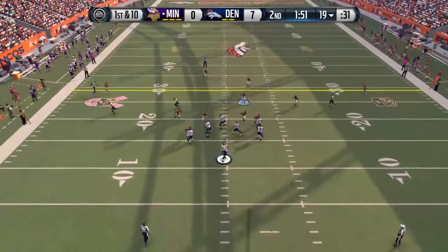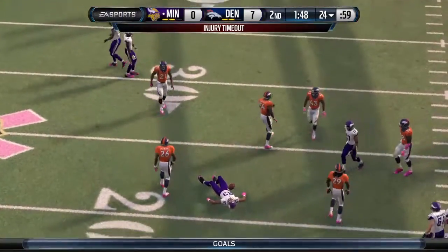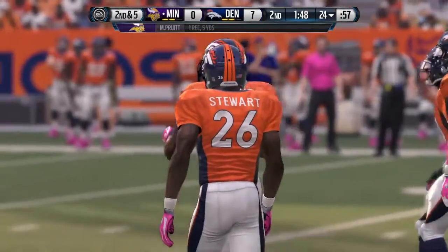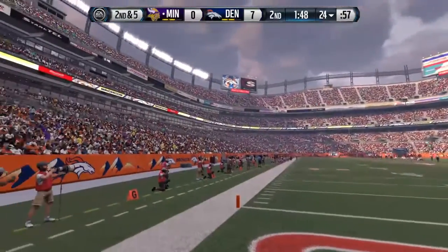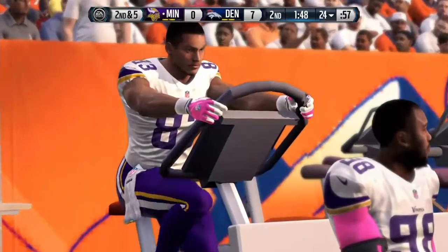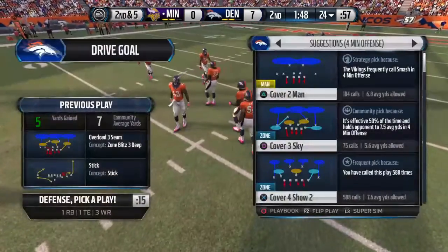First down at the 19. Makes the reception. Stewart's there to make the stop. A player is down on the field, and the training staff comes out, and we'll step aside for just a moment. We'll head back to the field now after the injury timeout. Danielle Bellini is getting us the update on exactly what happened down there.